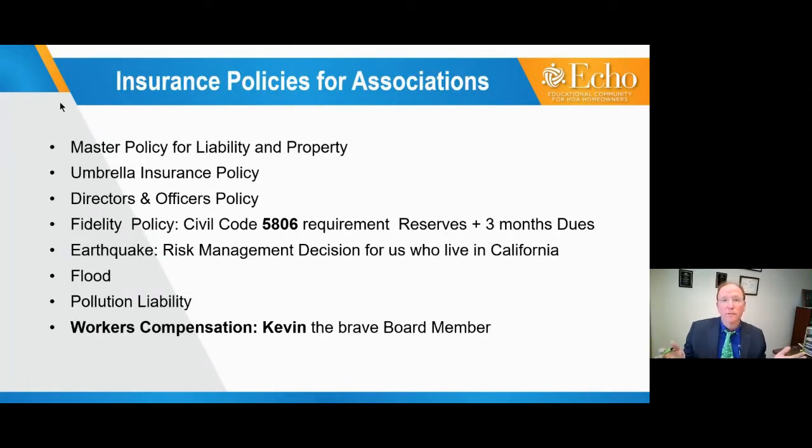Earthquake insurance. Earthquake insurance is a really difficult decision for a lot of associations for one reason: the premiums are so high. But I would strongly recommend that every board consider it because, as the seismologists like to tell us, it's not a question of if, it's only a question of when. And we haven't had a major earthquake since, I think, 1994 on the Northridge quake. And for $25 or $30 more per member, you really do want to consider earthquake insurance.